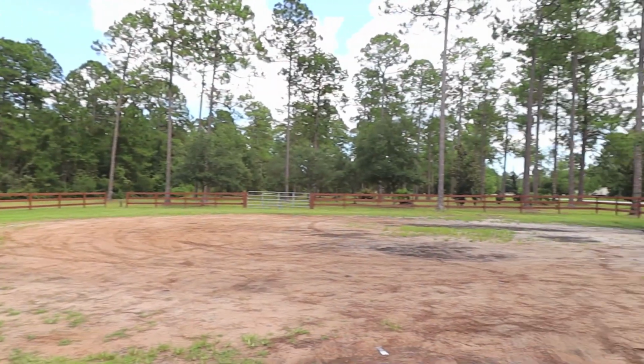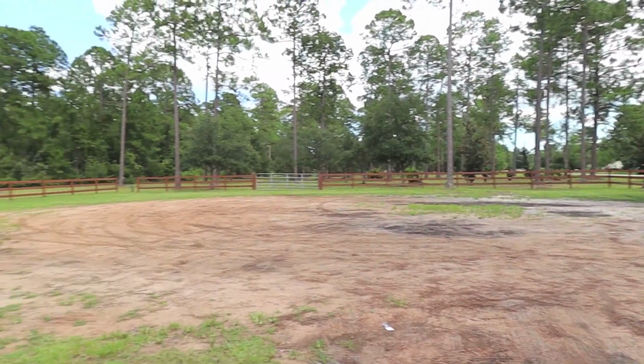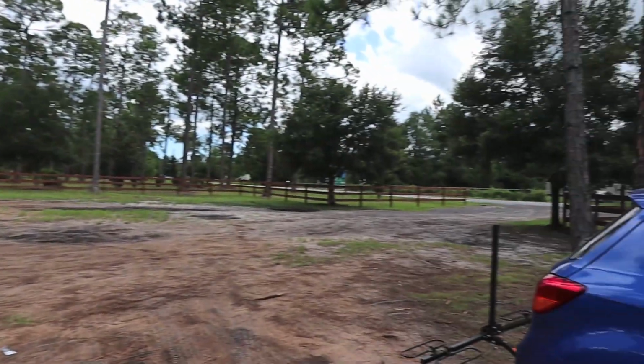Today we're starting off where we left off in part 2 on Otis Rd. And as you can see here, they've got a nice parking area here. It's just a sand lot with a fence right off of Otis Rd here.